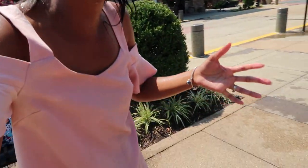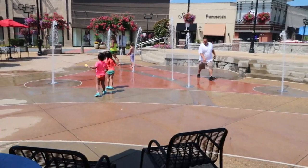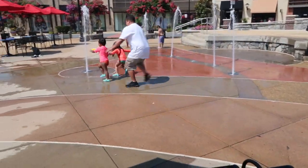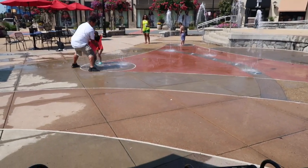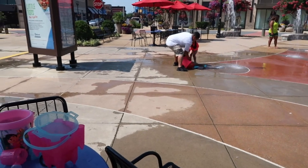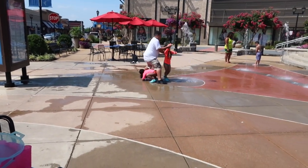Until I didn't have the camera for a slight second, and he got me good. I am drenched. Oh my God. Chase to get him out of the splash pad begins. There's a chase. Oh, got one. You got one. Oh, you got the other one.